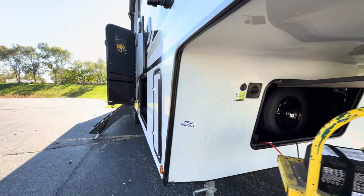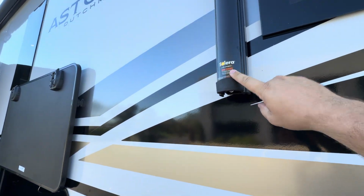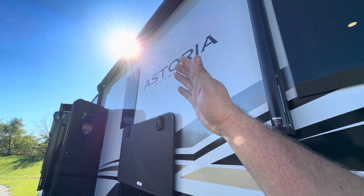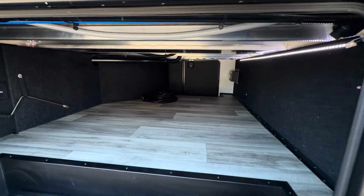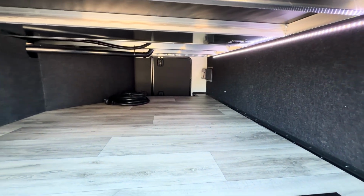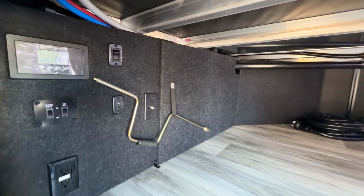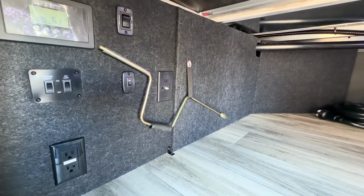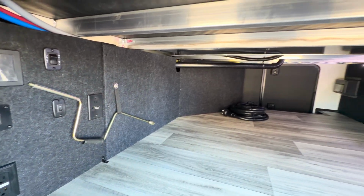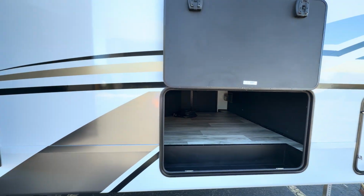Heated and enclosed underbelly, again with those tank heaters, and they're using the Astoria 3000 series, so it's a 12-volt awning, so that will be able to run off your battery. Propane behind this door, and then pretty good pass-through storage as well. I mean, you could probably about fit a kayak in there, I would say, maybe two. Solar charge controller, so I would guess there's probably about 200 watts of solar up top. You've got a couple outlets, GFCI proofing, and then shows off that aluminum frame construction as well.